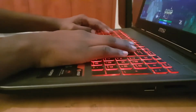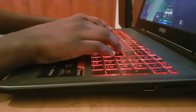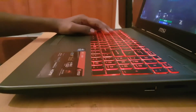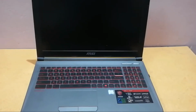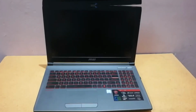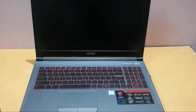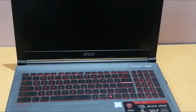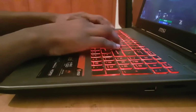The IPS panel on this PC measures 15.6 inches with a resolution of 1920 by 1080. The power comes from an 8th gen Core i5-8300H on this particular configuration, but an i7-8750H variant is available as well. You'll get a 1TB HDD in both, but 16GB of Intel Optane memory in the i5, while the i7 supports a 256GB SSD. There are 2 USB 3.0 ports on the GV62, along with Bluetooth and Wi-Fi.